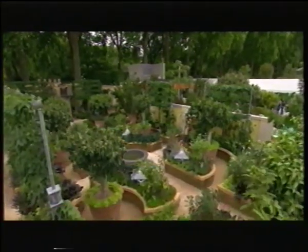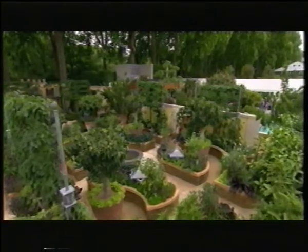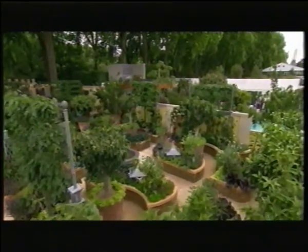Bunny, growing your own is massive at the moment, isn't it? And you've encapsulated that in your wonderful garden. What's the idea behind this space? The whole point, I think, the message, is to get people growing their own. And I think people think they have to banish vegetables to the bottom corner of the garden. But I think they should be really in your face.